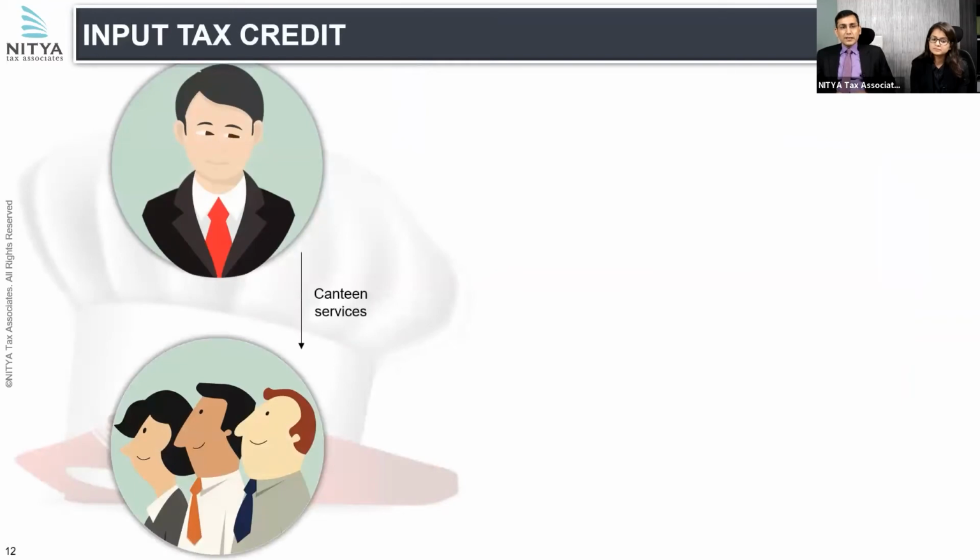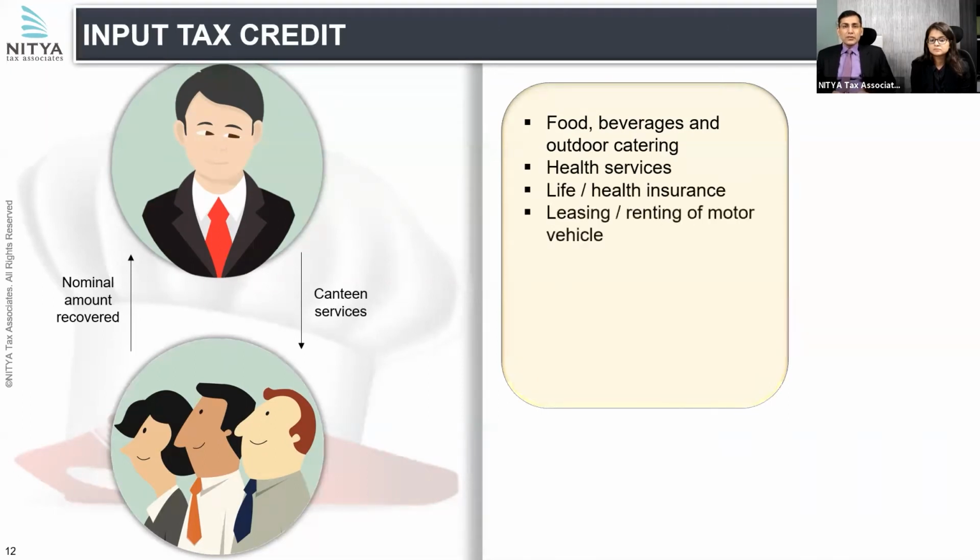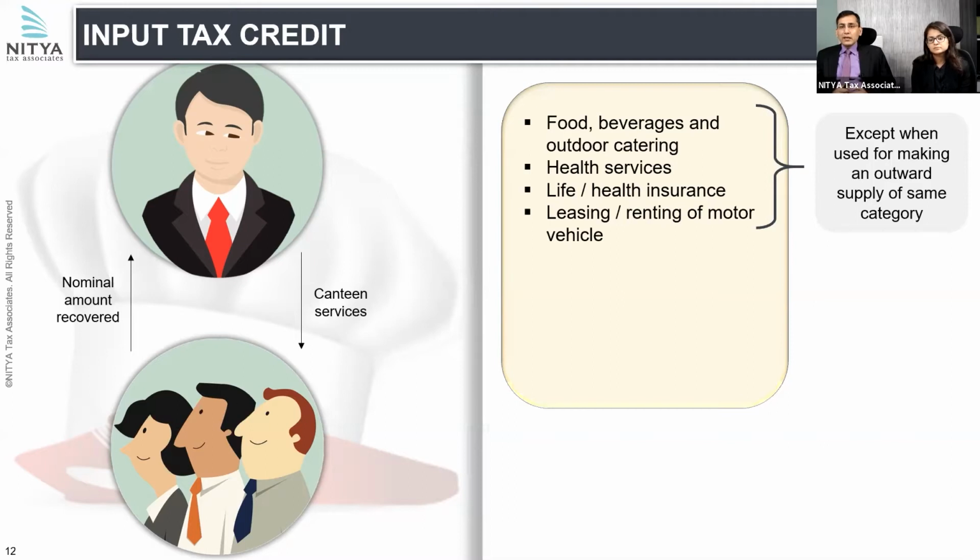As far as input tax credit is concerned, Section 17(5) lists down goods and services on which ITC is not available. One of the restrictions is food, beverages, and outdoor catering. So at first place, you will see that outdoor catering is ineligible for credit. Health services, life and health insurance, leasing of motor vehicle, all these are excluded. On these, including canteen, ITC is allowed only when it is used for making an outward supply of the same category. So in our context, if I'm a canteen contractor and I in turn avail canteen services or subcontract it to someone else, only in that situation I'll be allowed credit because I'm using it for making an outward supply of the same category.